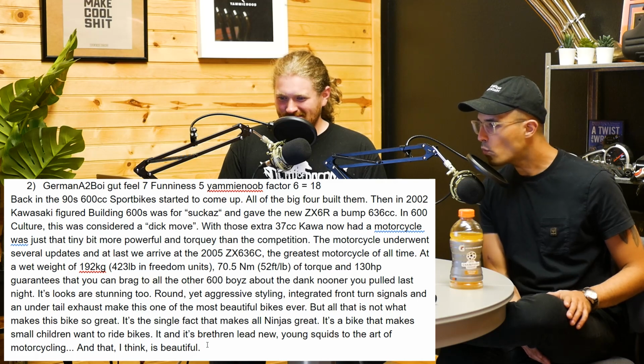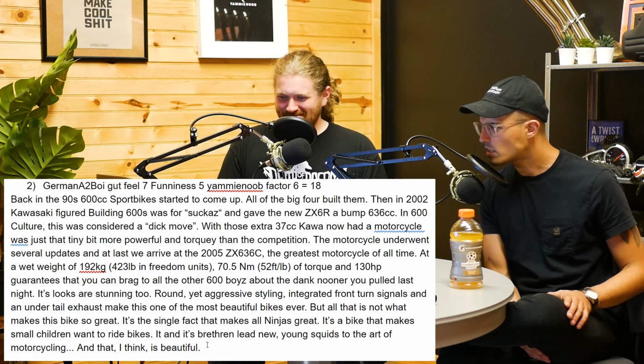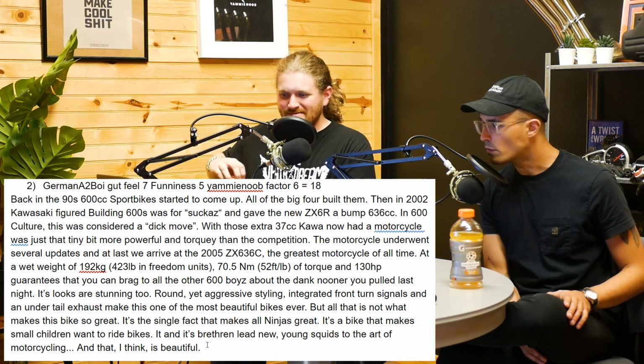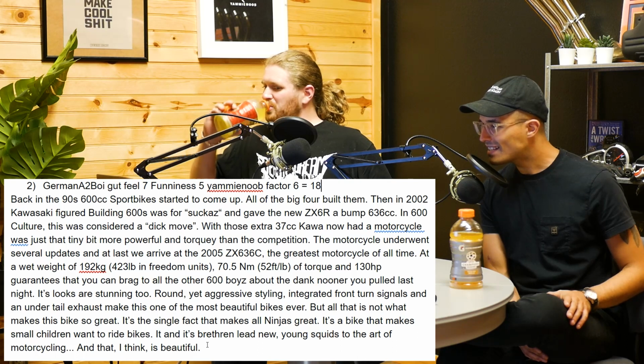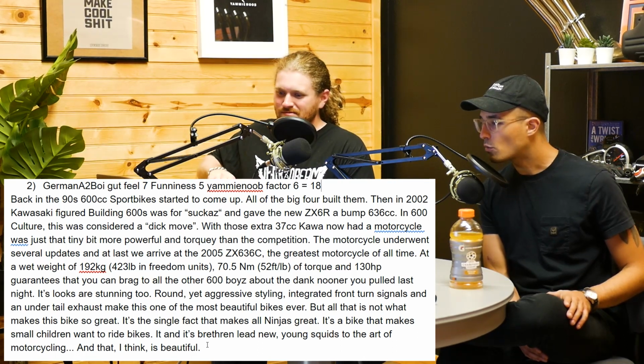At a wet weight of 192 kg, 423 pounds in freedom units, 70.5 newton meters or 52 foot-pounds of torque, and 130 horsepower, it guarantees that you can brag to all the other 600 boys about the dank-nooner you pulled last night. Its looks are stunning too. Round yet aggressive styling, integrated front turn signals, and an undertail exhaust make this one of the most beautiful bikes ever. But all that is not what makes this bike so great. It is a single fact that makes all ninjas great. It's a bike that makes small children want to ride bikes.